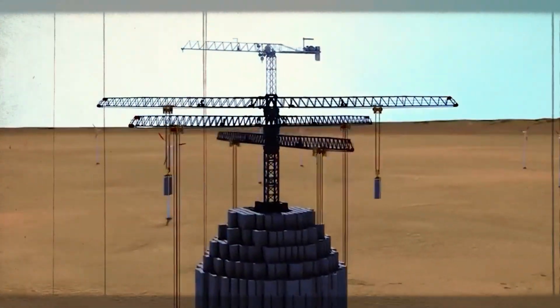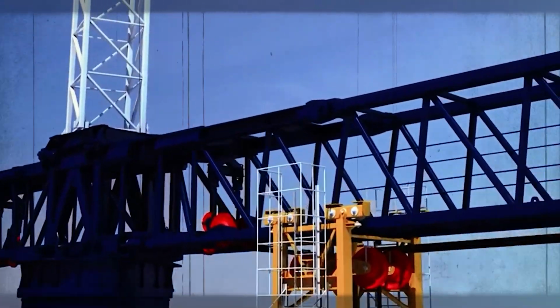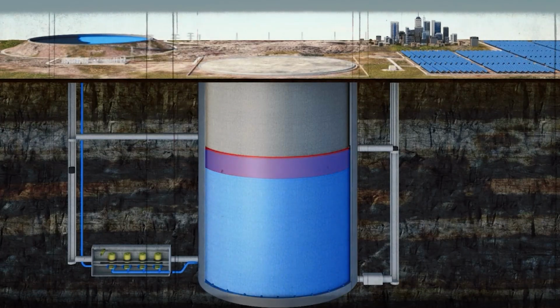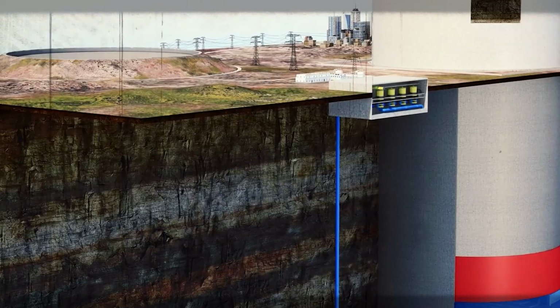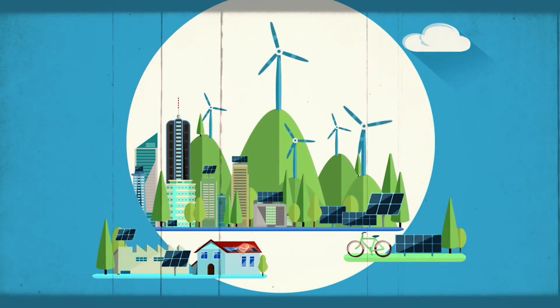And now, the latest thing to happen in this field is the creation of portable gravity batteries that can be dropped anywhere to collect energy. This makes it possible to have energy storage solutions in remote or off-grid places. This means that more people and communities will be able to get energy.